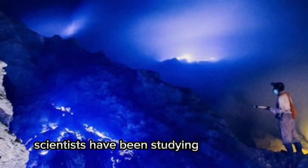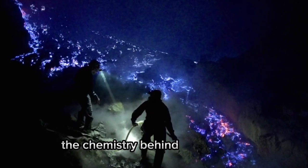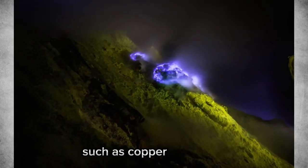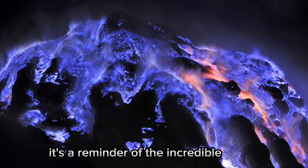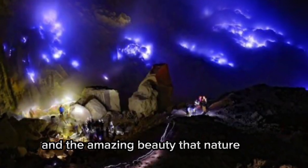Scientists have been studying blue lava for years to try and understand the chemistry behind this unique phenomenon. They have discovered that the presence of certain minerals such as copper and sulfur can also contribute to the blue color of the lava. Blue lava may be rare, but it's a stunning sight that captivates anyone who comes across it. It's a reminder of the incredible forces at work beneath our feet and the amazing beauty that nature can produce.